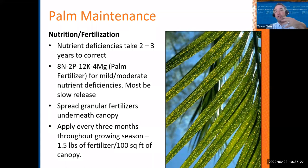But anyways, so spread that fertilizer under the canopy. Make sure that's part of your regular nutrition management for your palms so you do not develop nutrient deficiencies. Now, if you have a high pH or your pH is off, that can, despite fertilizing, end up impacting, and you can still see nutrient deficiencies, because if your soil pH is off, your plants can't recover or absorb those nutrients very well.